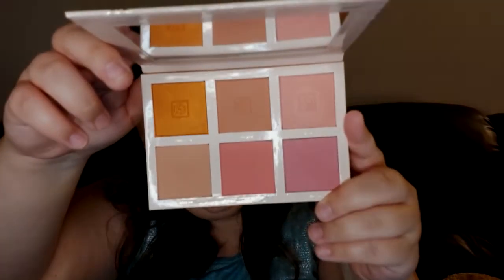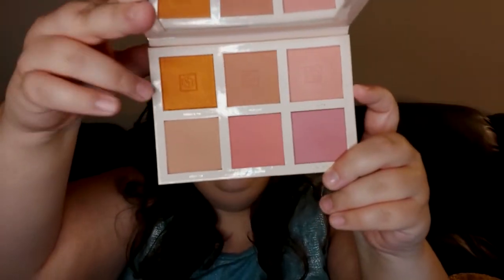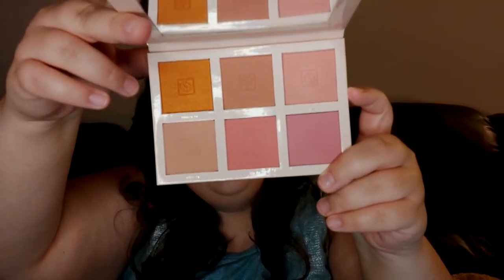It's so pretty. Love this color, love this color. Oh, I love them all. The only one that I'm not a fan of is the orange, but never know. I can't wait to try this. So excited. All right, what do we have next?